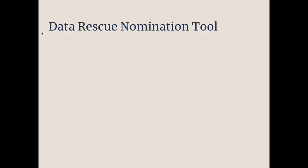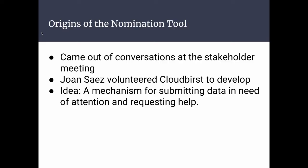So we wanted to highlight a specific project that came out of our stakeholder meeting, which was the creation of a data rescue nomination tool. This happened as part of a side conversation at the meeting where we were talking about how there are some tools, if you know a data set, you can archive it yourself, like Data Lumos. You can take responsibility for it. But there's not a place to say, I know this data set needs help, but I can't do it. I need somebody else to do it. So that was the impetus for this tool.